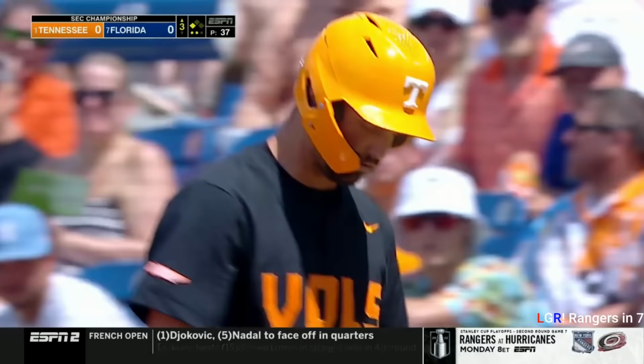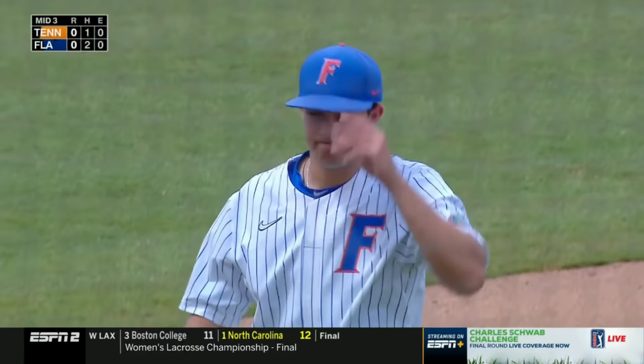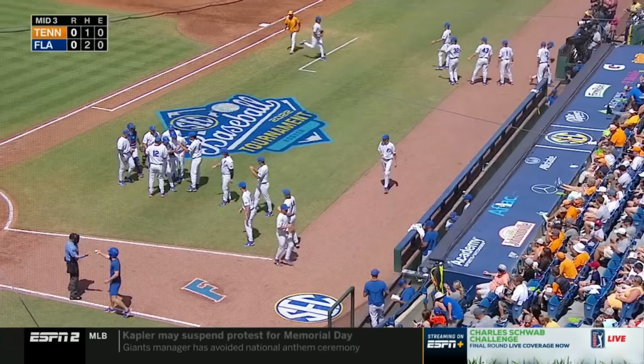What if Carson Finville not only gets out of this, but continues what has been the most surprising start we've seen in some time? And he got him on the corner. Carson Finville has been a magician. He has struck out four. Leadoff triple is wasted. The number one team in the country can do nothing against Finville.